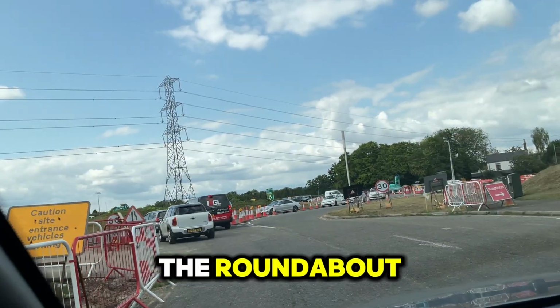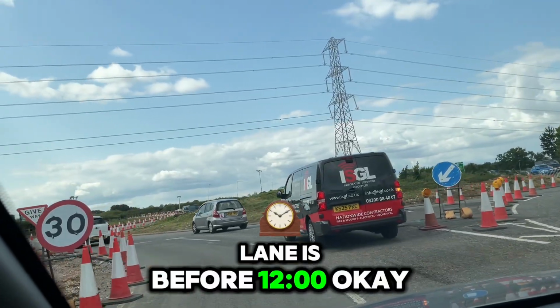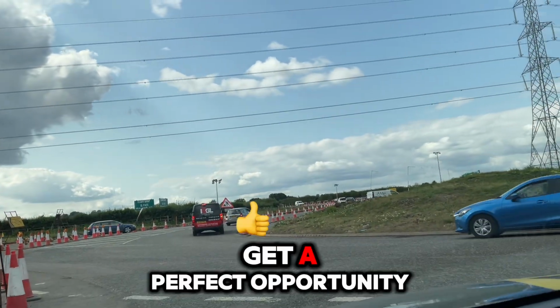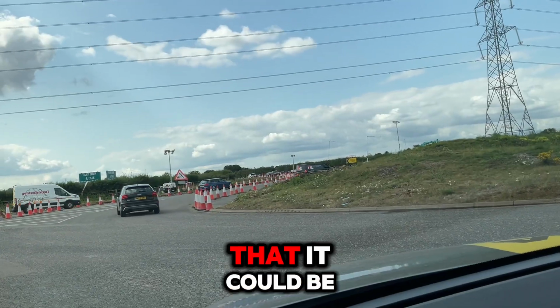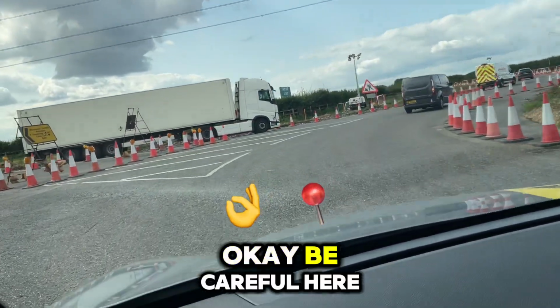Okay, so I'm coming to the roundabout, the main roundabout where the hold up is. We're going to the second exit, which is the left lane, is before 12 o'clock. Okay, so you read the traffic from the right ahead. Make sure when you get a perfect opportunity, you cross this place here. Oh, I just missed one. That could be classed as a citation. Now this is a perfect opportunity. I've taken it now. Okay, be careful here.